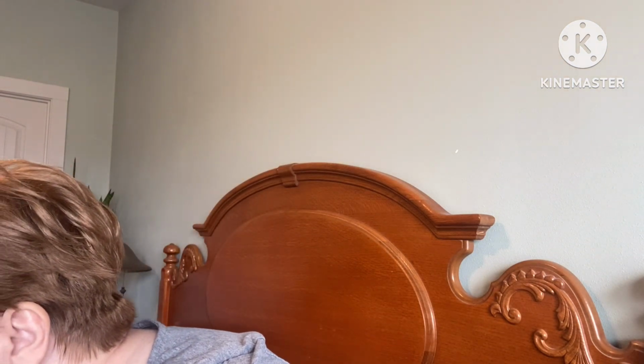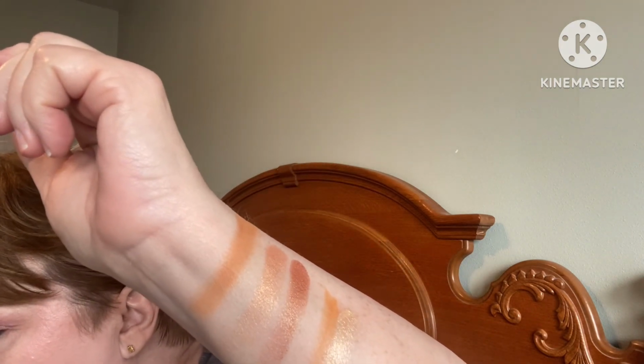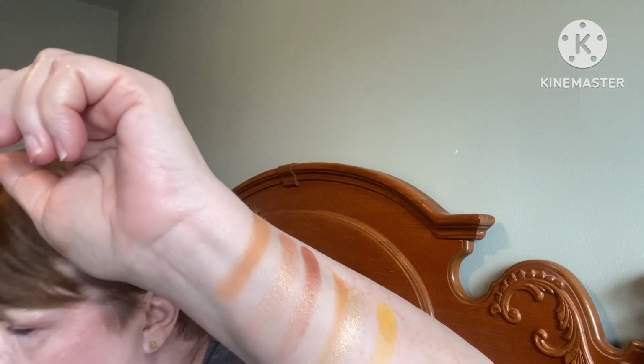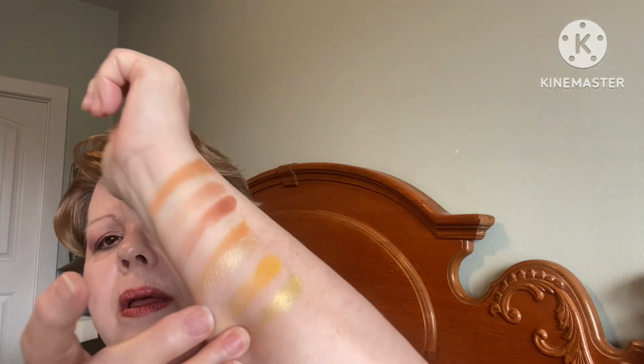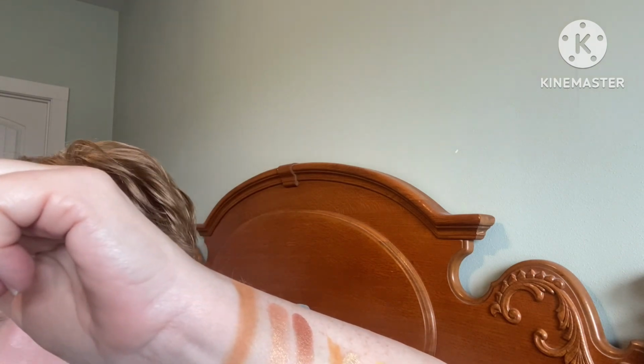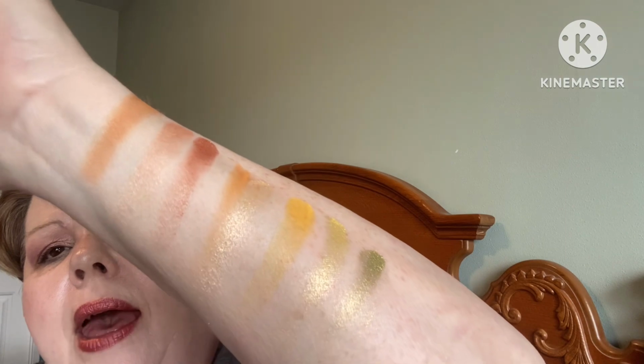All right, let's go down to that second row, which is going to have one matte. I don't know if that one is a super shock, but anyway, let's get it. So we're going to go touring. That's pretty too. Look at that. And then here's the matte, which is Amalfi, kind of a mustardy color. Then we have Serenade, that's pretty, which is a yellow shimmer. And then we have Capri, which is kind of a greenish yellow, but it's pretty. Look at that. That's very pretty. I like that.